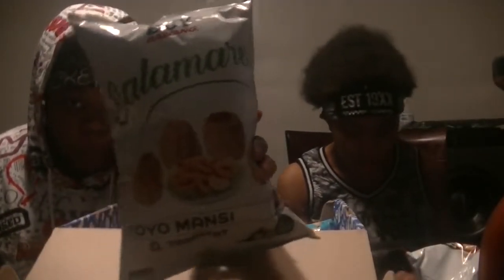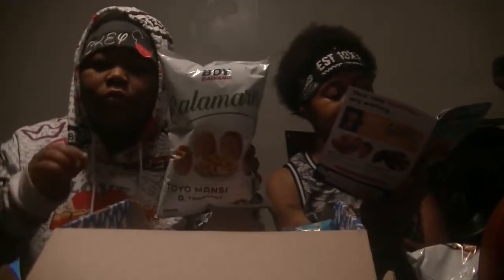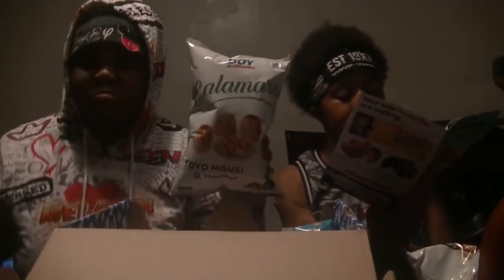What's next? What chips are next? Nice. They are soy sauce and lime wheat snacks. Calamansi. If you enjoy the taste of whatever you put soy sauce on, you'll probably enjoy these. These aren't even chips, these are like iron. These are like wheat. This smells like cereal. It tastes like cereal too.